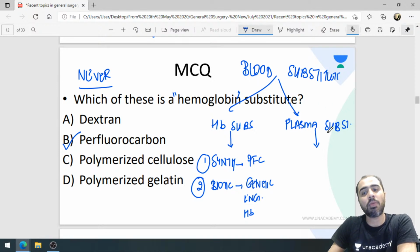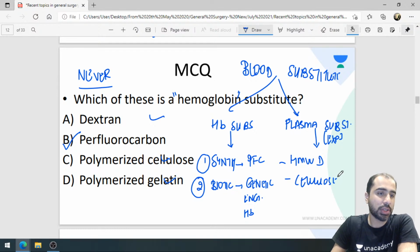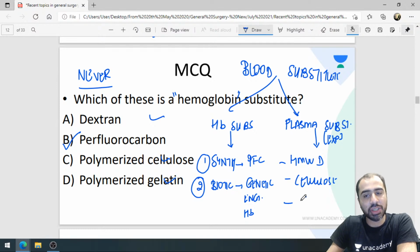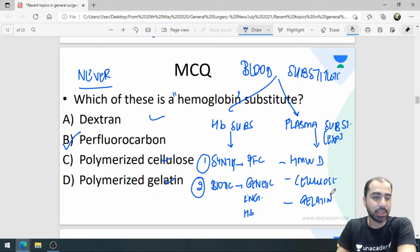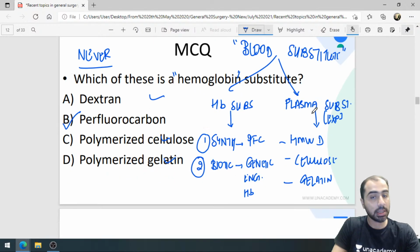Plasma substitutes are what are commonly known as plasma expanders, and all of these are plasma expanders, okay, which are used in later stages of shock. So high molecular weight dextran, cellulose. You know, if you as an intern have seen any of these medications being used, chelfusin, polymerized gelatin, all of these are plasma expanders. So when I inject them, they will suck the fluid from the third space and increase the intravascular volume. These are technically what are blood substitutes. Okay, so there is hemoglobin substitute and there are plasma expanders. These are not blood products.